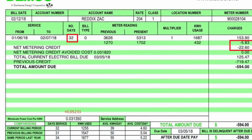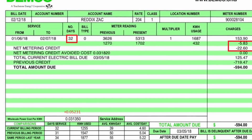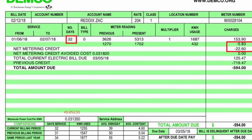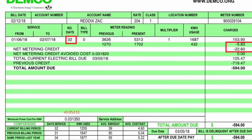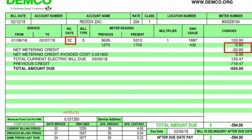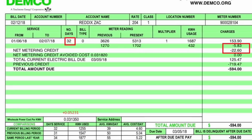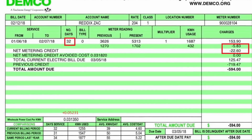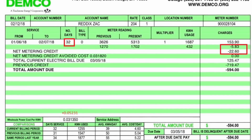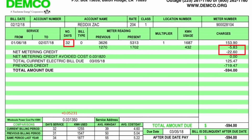The numbers at the bottom show some comparisons to last year and the previous month's build cycle, but I don't think a comparison to last year would be quite fair since I didn't have solar panels at the time. I added the normal rate into the wholesale rate at the bottom, which they don't include for some reason, and you need those two numbers to multiply times the 432 kilowatt hours that I sent out to the grid to get the two negative numbers at the top right, which I'm credited for sending energy back to the grid. I also put a square around the 32 days that we had in the build cycle.